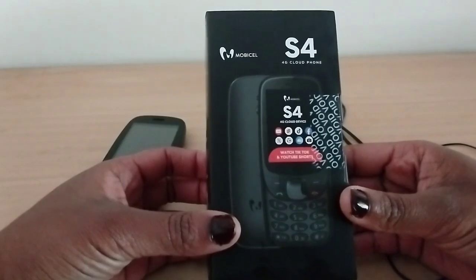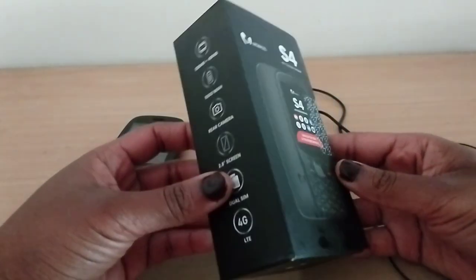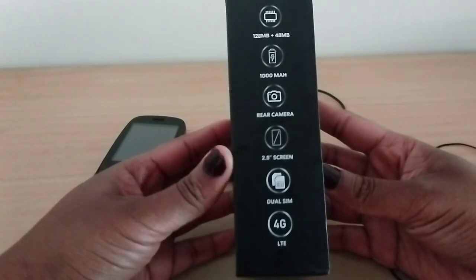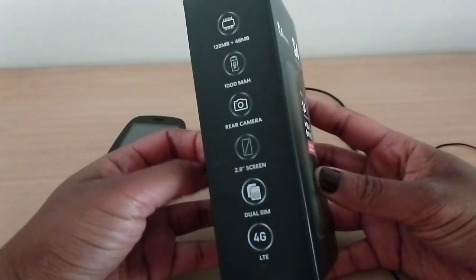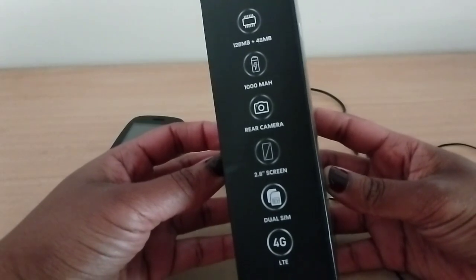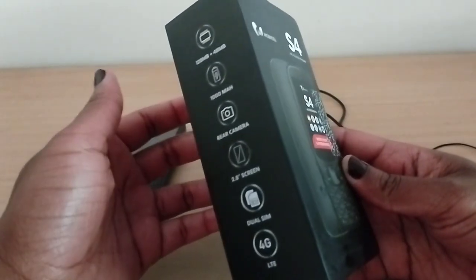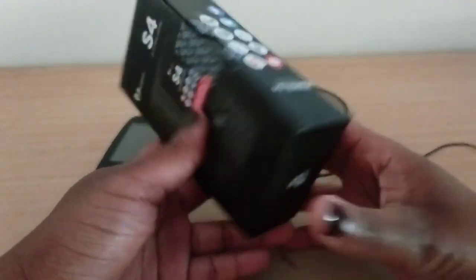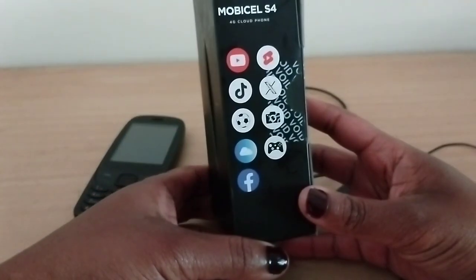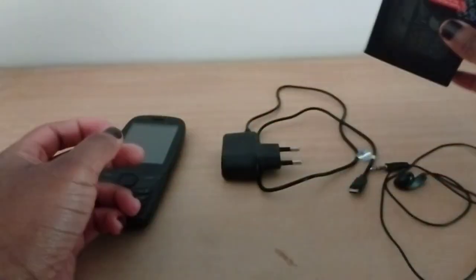This is the box. It is officially called the Mobicel S4 4G cloud phone, and yes, that is quite the mouthful. These are the features of the phone: 128 megabytes internal storage, 48 megabytes RAM, 1000 mAh battery, rear camera, dual SIM, 4G LTE, and these are the applications that are available.